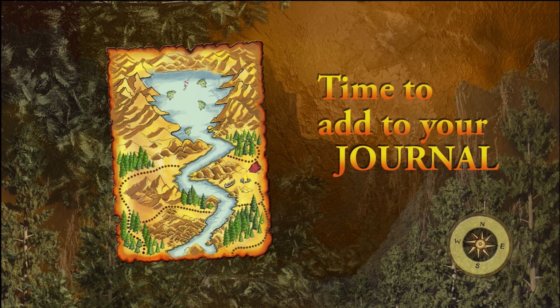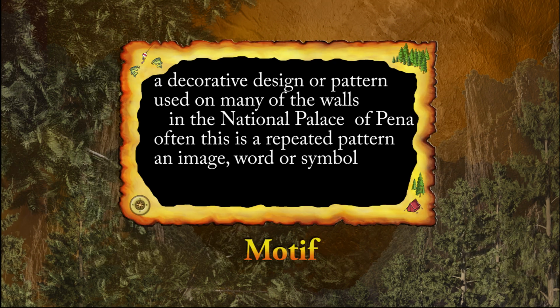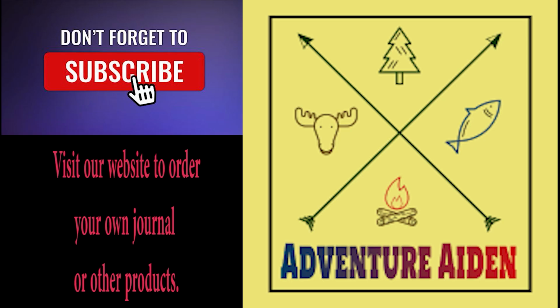Now you're going to get your journal or your notebook, get ready for everything, and write it down on the next page. Today's word of the day is motif.